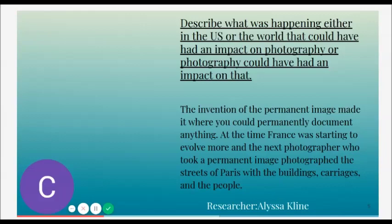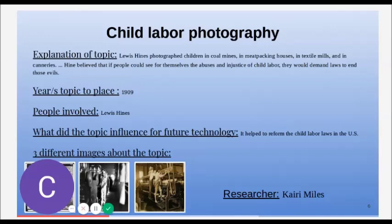I did child labor photography. Lewis Hine photographed children in coal mines and meatpacking houses and textile mills and in canneries. Hine believed that if people could see for themselves the abuse and injustice of child labor, they would demand laws to end those evils. The year was 1909. The person involved was Lewis Hine, and it helped to reform the child labor laws in the U.S.